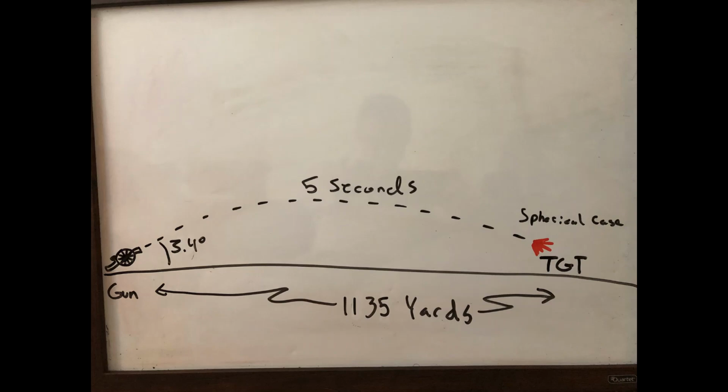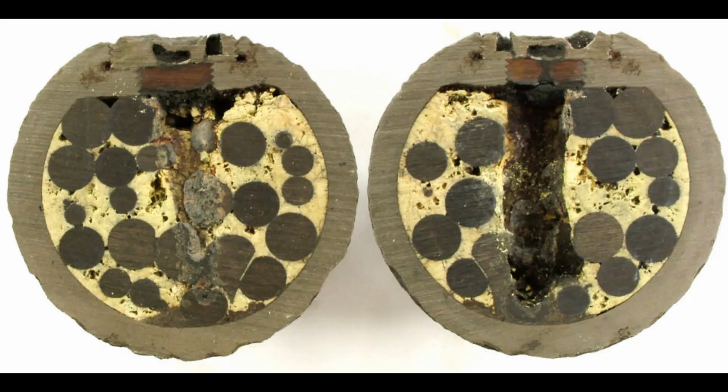The spherical case, the way you use that is it will have a time fuse that starts when you fire the gun. So you would estimate your range, and then you would cut the fuse so that it would burn for a certain amount of time as it's flying through the air out to that range. And then you want it ideally to go off in front of the opposing troops. And that shell, the casing of it, is going to break apart and provide shrapnel. And that's going to kind of rain down on those enemy troops.